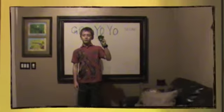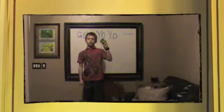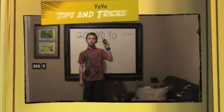This yo-yo is a zombie. It is different than a dime store yo-yo. It runs $16 at Big Five or Sport Chalet.